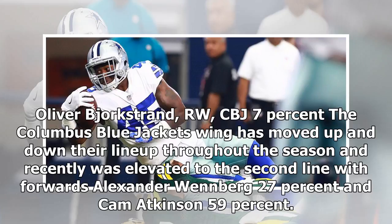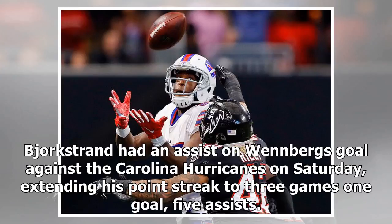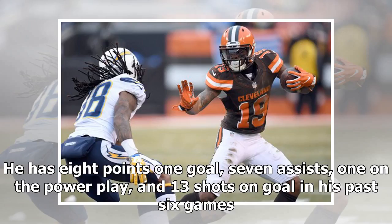Oliver Bjorkstrand, RW, CBJ, 7%. The Columbus Blue Jackets wing has moved up and down the lineup throughout the season and recently was elevated to the second line with forwards Alexander Wennberg, 27%, and Cam Atkinson, 59%. Bjorkstrand had an assist on Wennberg's goal against the Carolina Hurricanes on Saturday, extending his point streak to 3 games, 1 goal, 5 assists. He has 8 points, 1 goal, 7 assists, 1 on the power play, and 13 shots on goal in his past 6 games.